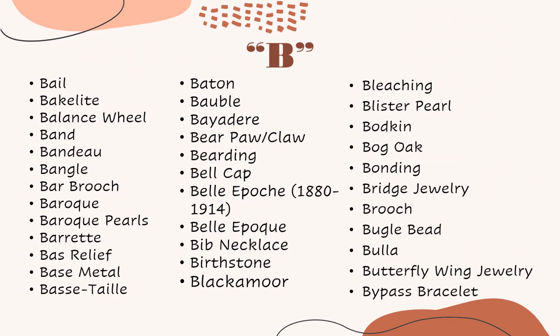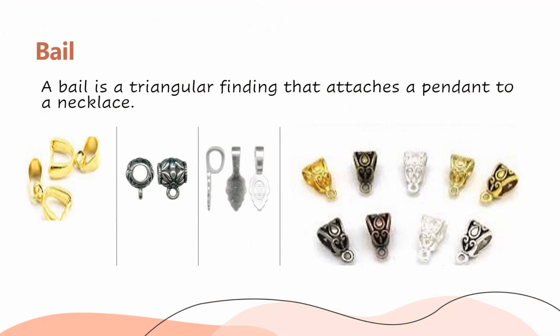Here is the next list of words starting with the letter B. Bail. A bail is a triangular finding that attaches a pendant to a necklace. These are a few of the different types of bails that you may see.